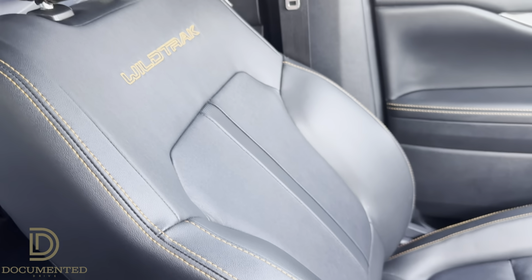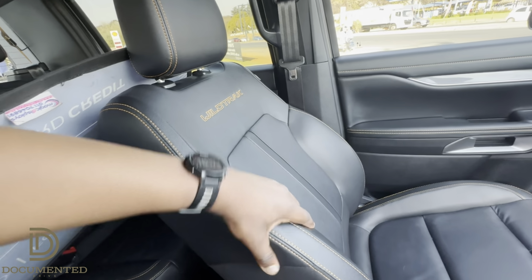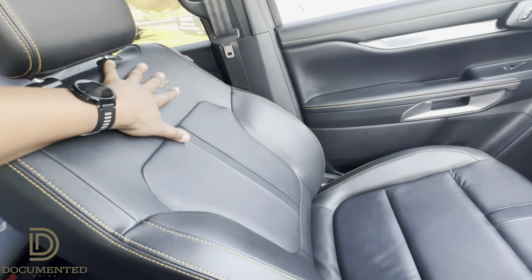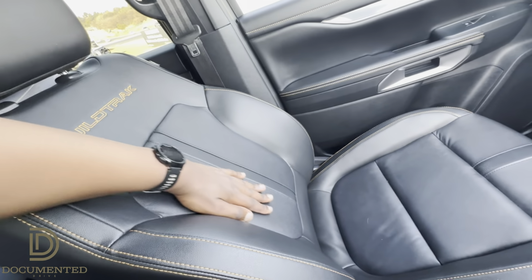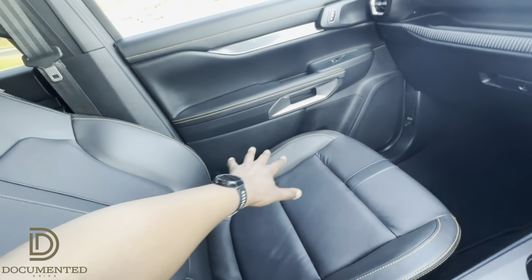typical in the Wildtrak. Now if you look at the seats here, the seats have got these beautiful side bolsters, this beautiful leather at the top, at the bottom, all the way down, the Wildtrak logo ring right there, and this little suede finish at the middle here. And then this leather is actually very nice to the feel, contrasting stitching all the way throughout the seat.